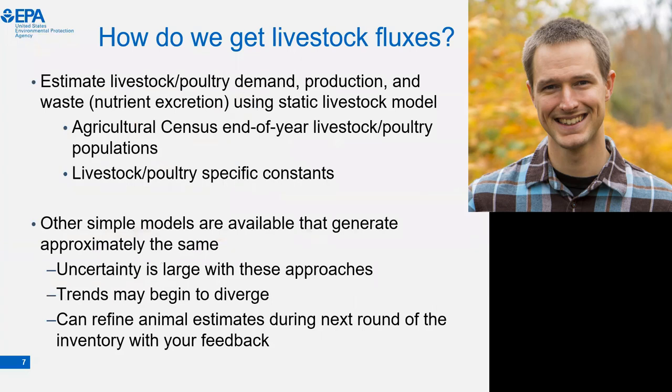Okay. I don't want to go into detail of how we estimated all these fluxes, but I found it appropriate to at least provide some background on how we estimated livestock fluxes. So we used end-of-year livestock and poultry population estimates from the Ag Census, and we simply multiply by livestock- and poultry-specific constants. So poultry has a specific nitrogen demand for the year, and we just simply multiply that nitrogen demand by the end-of-year poultry population. This is a simple, straightforward model where you can easily track how fluxes are changing through time, but it's worth acknowledging that there are other generally simple models available, including dynamic models and using animal units rather than end-of-year livestock populations. And overall, these different empirical models give you approximately the same numbers through time.